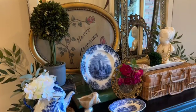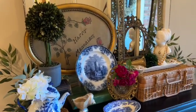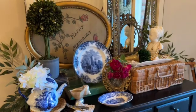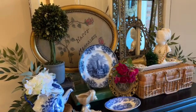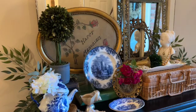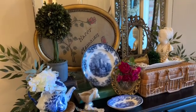I wanted to show my Mother's Day collection. Just my little vignette that I put together of my thrifted items that just reminded me of Mother's Day, happy memories. And if I'm not mistaken, every bit of this was thrifted. None of this is from family members.